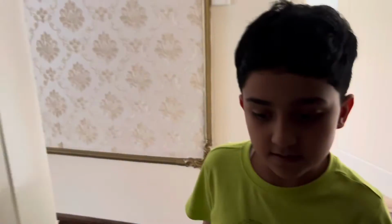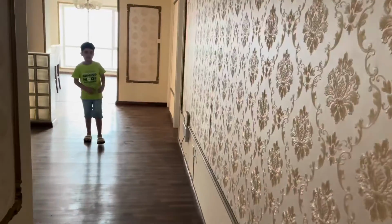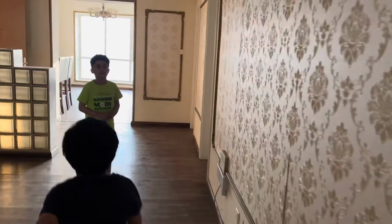Okay, so this is the washroom. Again, this is your washroom. It's actually pretty cool. Let's go to the third washroom. Okay, so let's see the kitchen.